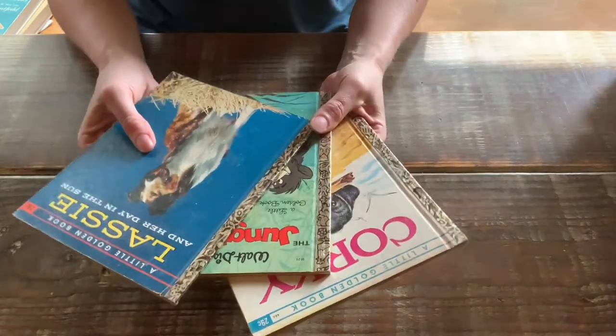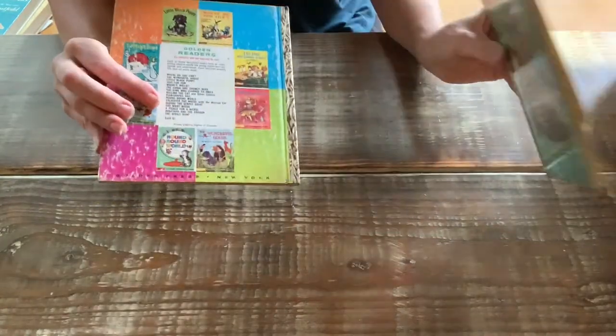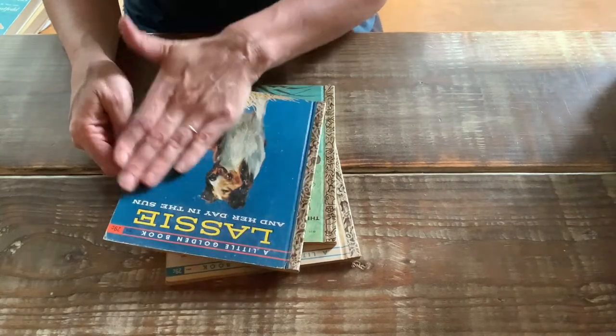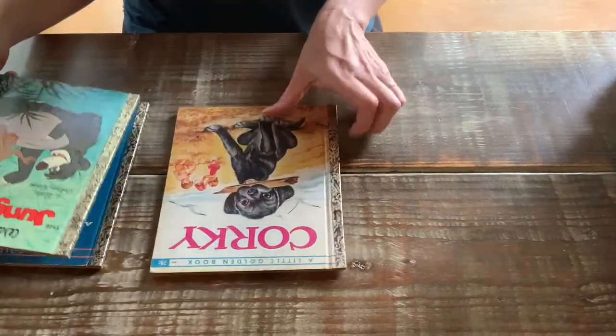These are three Golden Books that I'm selling together. None of them have barcodes, so they are all pre-barcode. We have Lassie and Her Day in the Sun, the Walt Disney Presents The Jungle Book, and Corky.